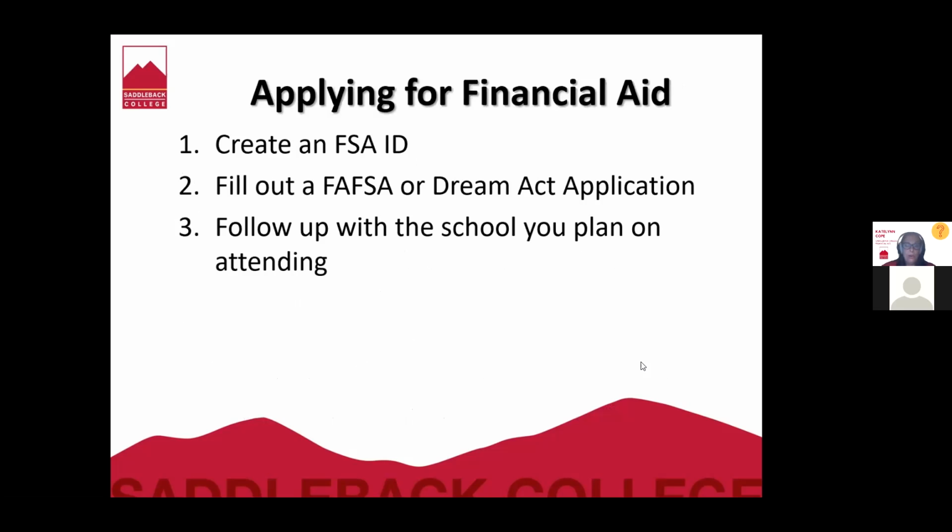So applying for financial aid, if you haven't already done this: the first step, only for the FAFSA students, is to create your FSA ID, which we'll explain in a moment. The second step would be obviously to fill out your FAFSA or your DREAM Act application. And the third step would be to follow up with the school you're planning on attending.